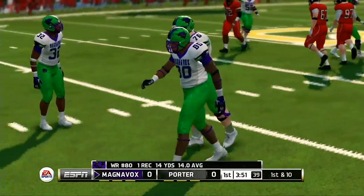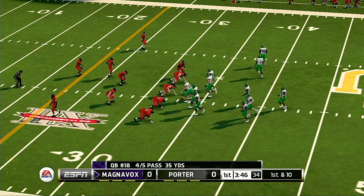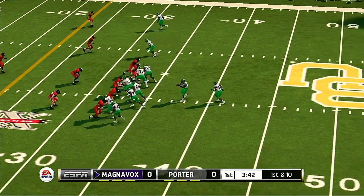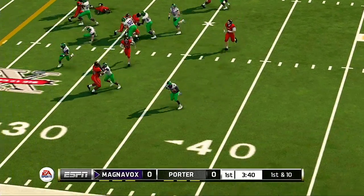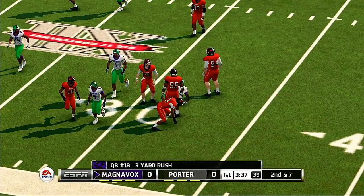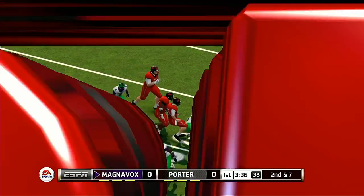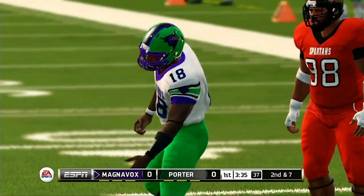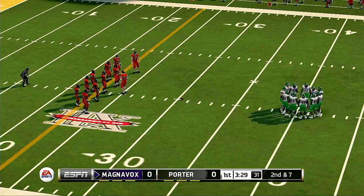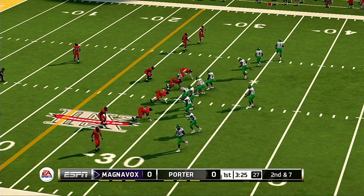Good job here by the receiver to look the ball in and ensure he had possession. That's the right way to catch a pass. He's into the open field. Tackle right around the 30. So they pick up 3 on the option keeper. That'll make a second set. Second and 7. Ball on the 30-yard line.